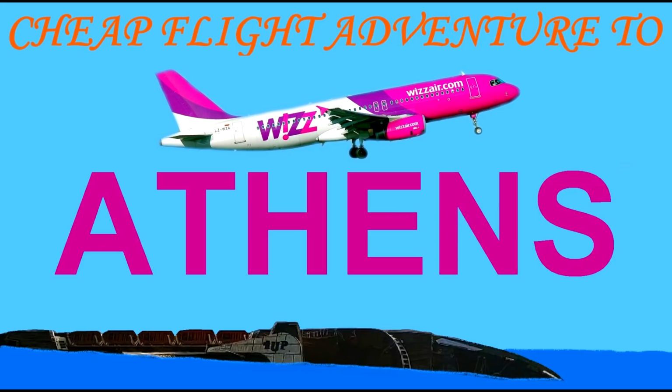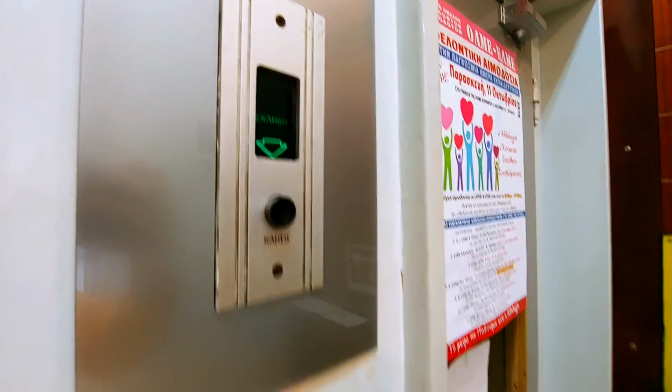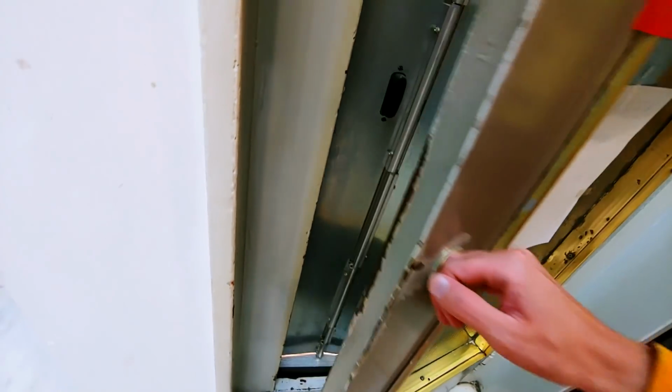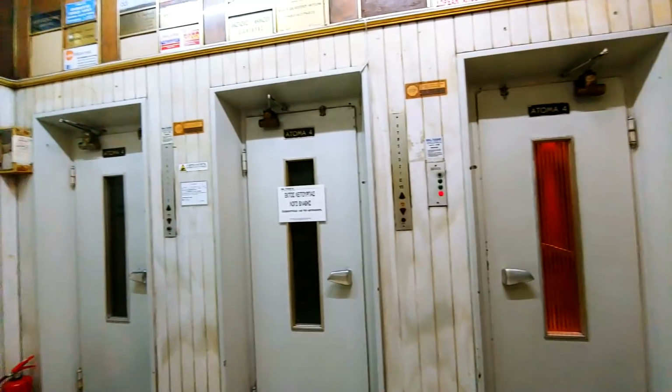This is the Tube Adventure to Athens in Greece, and Athens has a lot of very old looking lifts, like this one. Looks really epic, but then when you go inside it, it's all modernised. It's got really cheap Chinese logic, and it's just really dull. But there are some original ones which are very, very epic. So let's go and find them.